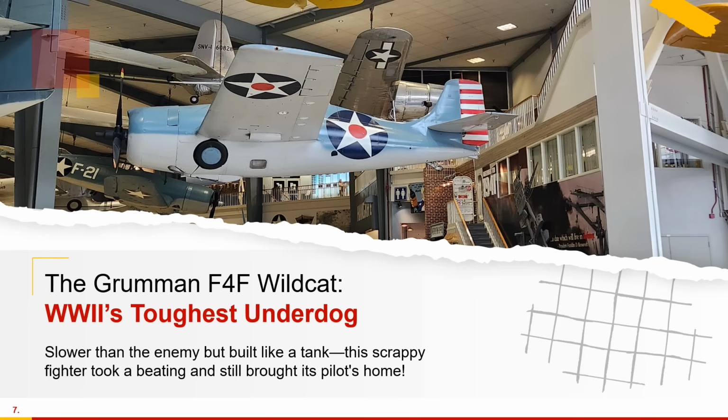Over here, this stubby little fighter is the Grumman F4F Wildcat, the underdog of World War II. It was outmatched by Japanese Zeros in speed, but guess what? It could take a pounding and still bring its pilot home. If planes had personalities, this one would be the scrappy street fighter who never backs down.